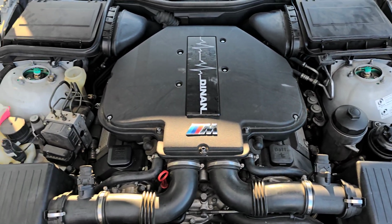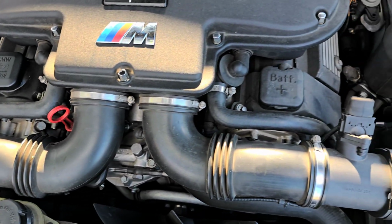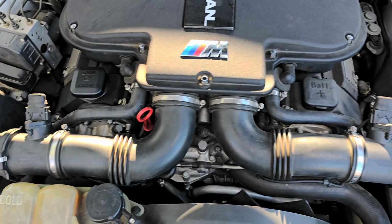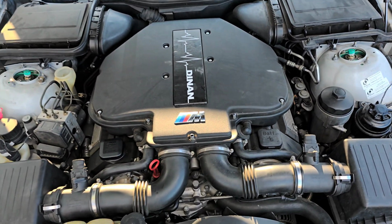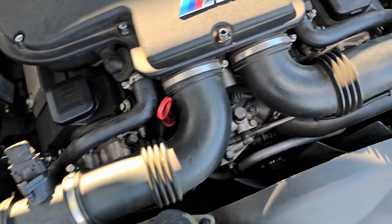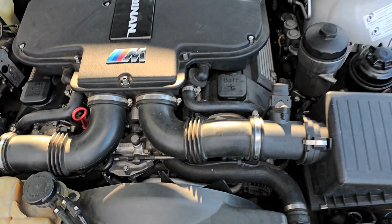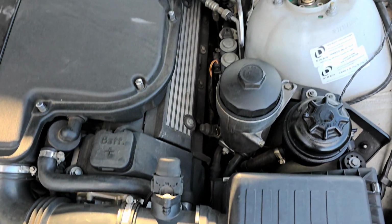Coming to the engine bay, you can visually see that everything is pretty shiny and silver. This car was gone through about 20 to 40,000 miles ago, so it's not perfect, and it is dusty because of the climate I live in. But you can just look at this car visually and see that it is way better than all of the other mileage M5s that are like 150 plus. Everything is shiny and silver. Everything is in perfect condition.